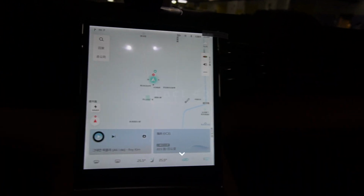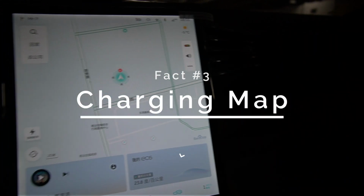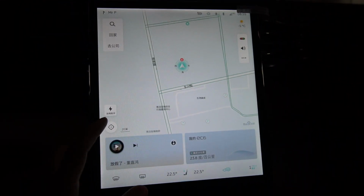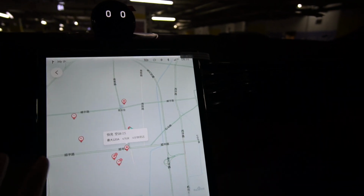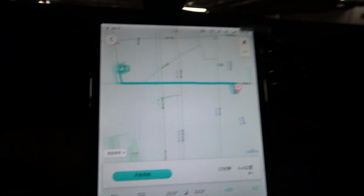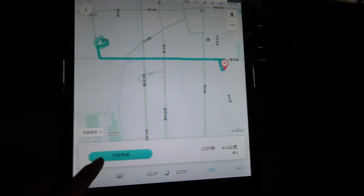All right, cool, interesting fact number 3. There's a built-in charging map right on the big display. So it's right here, this button right here. I press it, it's going to show me all the charging stations nearby. You can click on it. I can navigate to it, and it's going to show me how to get there. All right, I can click on that to start navigating.